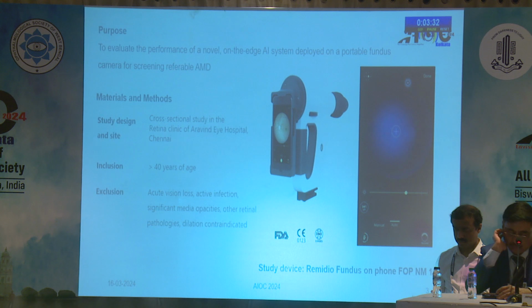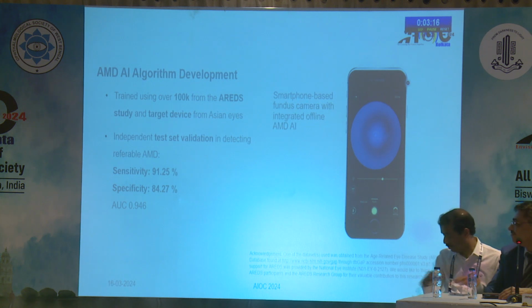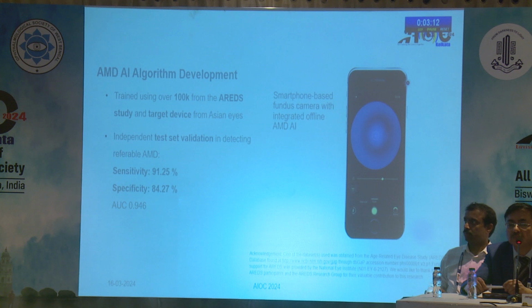It was a single-center cross-sectional study conducted in patients over 40 years of age with suspected AMD, and the device in question was this non-mydriatic Remidio Fundus on Phone device. No financial interest. The AI algorithm was developed by training the software using over 100,000 images obtained from the AREDS study, and subsequently it was validated on a smaller set of Indian eyes.